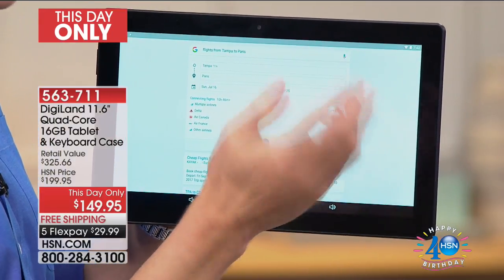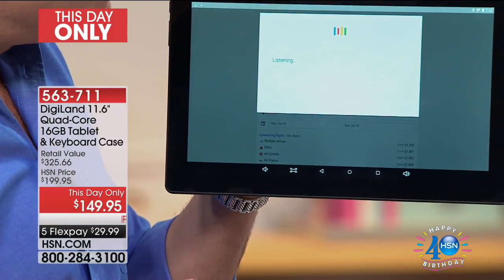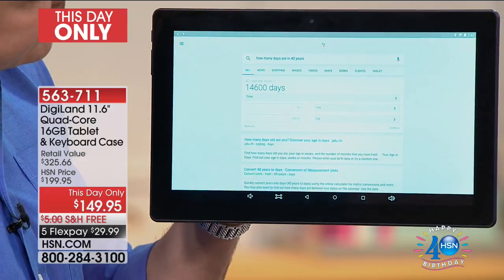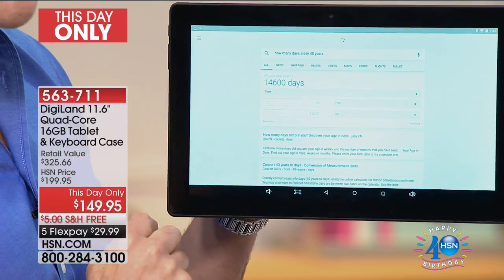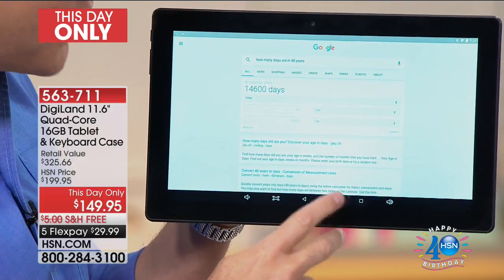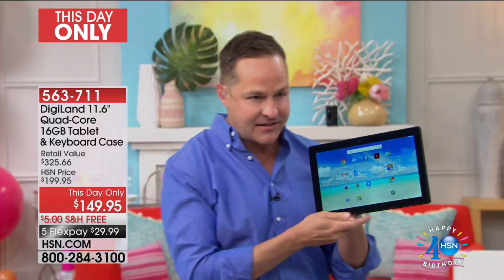How about this? Since we're celebrating our 40th birthday, how about, how many days are in 40 years? 40 calendar years equals 14,600. So for 14,600 days, we've been bringing you guys great things, great offers, but nothing quite like an 11.6-inch tablet. And this is what's key. This is what changes everything.